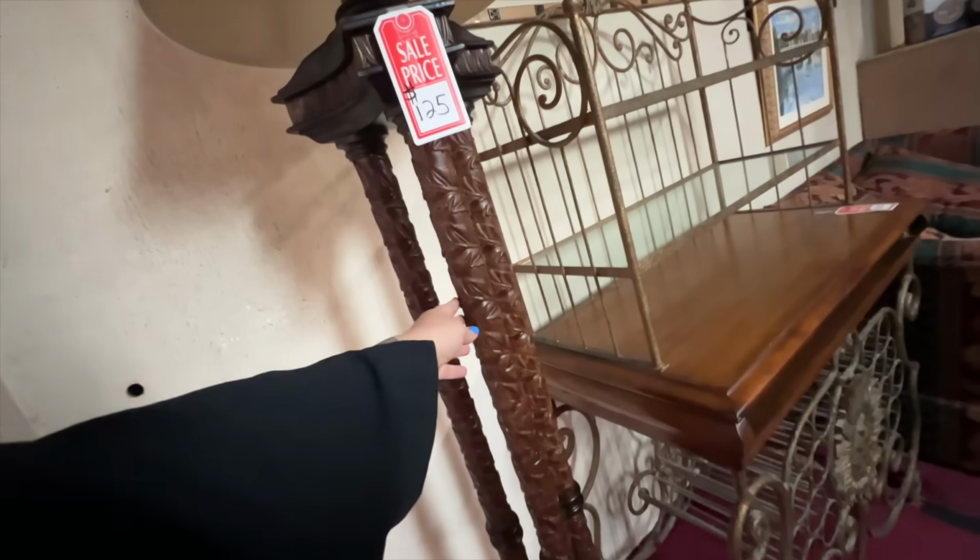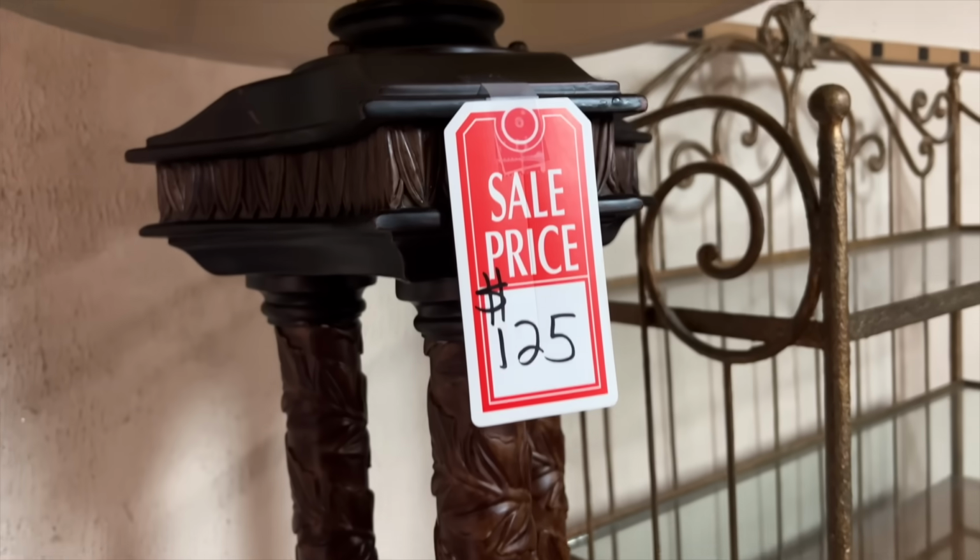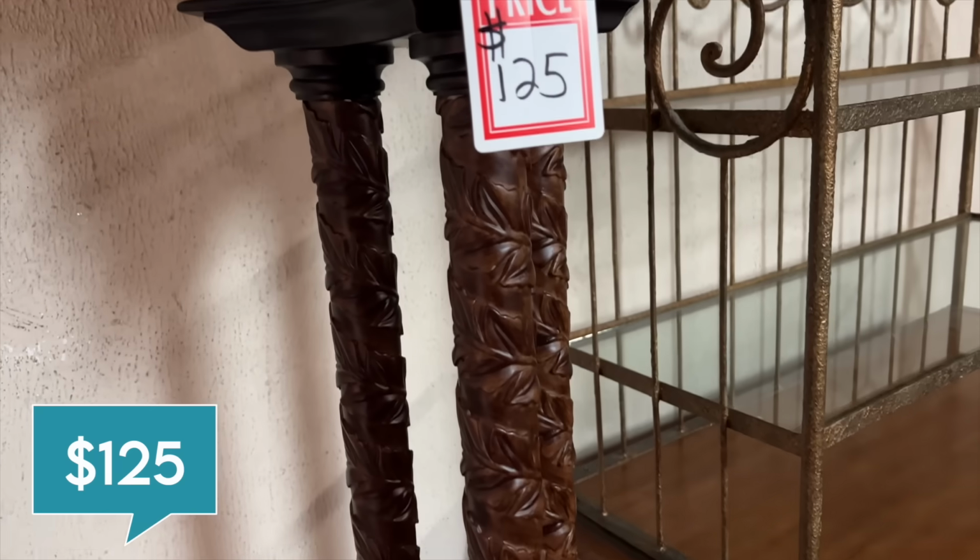This lamp isn't quite my style, but it is beautiful, and all of this wood is carved with this beautiful leaf design wrapping up the pulls. It is on sale right now for $125.